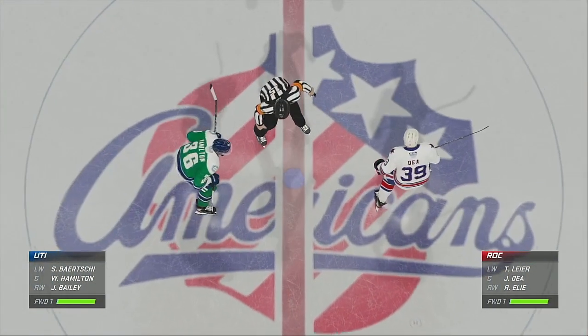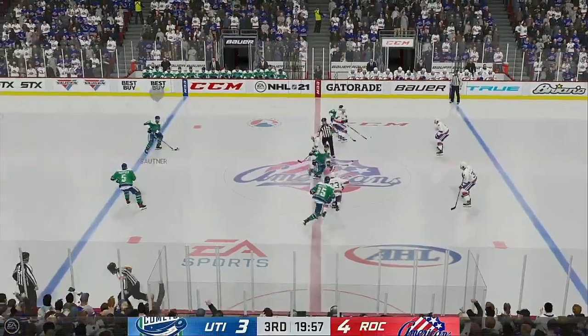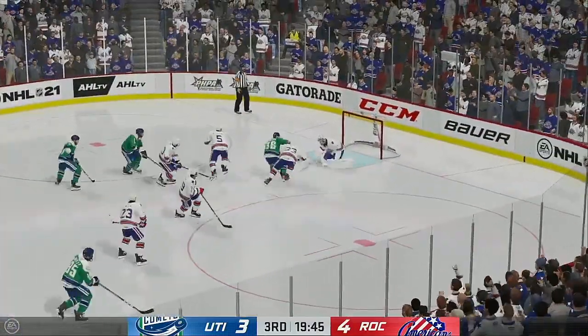Alongside Ray Ferraro between the benches, I'm James Cebulski, ready to bring you period number three. Third period action is underway, and let's see if the fireworks will continue here. Ray Ferraro is between the benches at ice level.